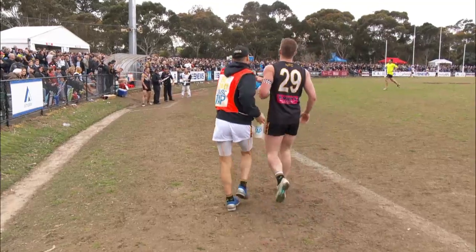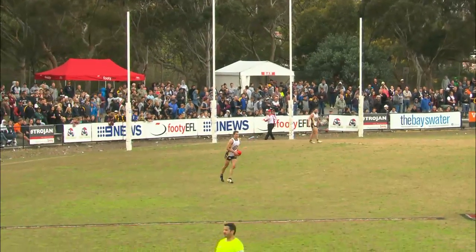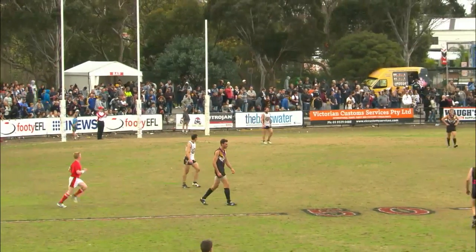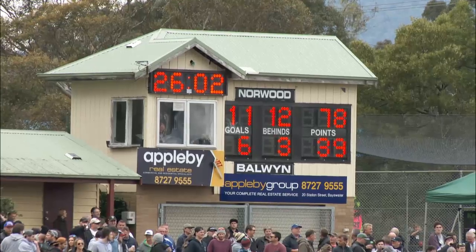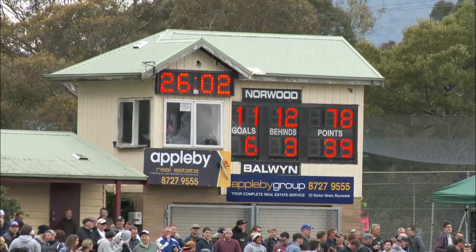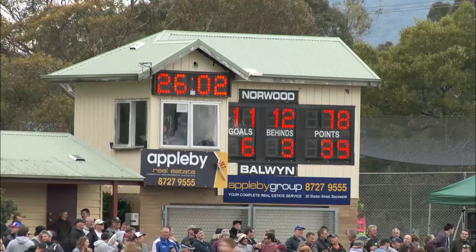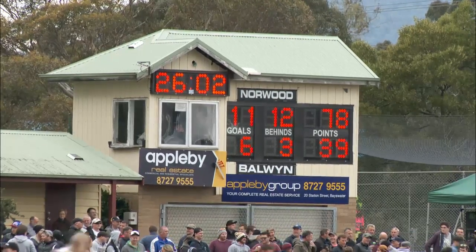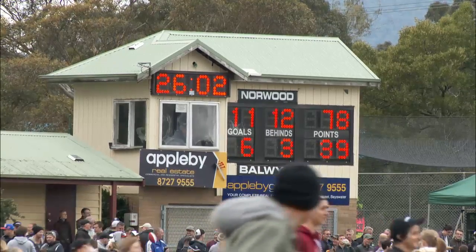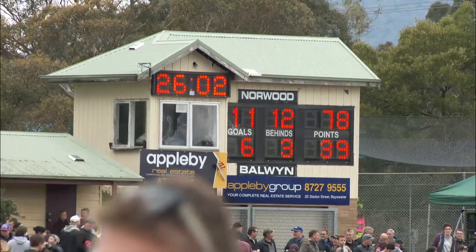11 goals 12, 78 plays 6-3-39 as Balwyn bring the ball back in, and it's three-quarter time out here at Bayswater Oval. It certainly is, and the Premiership quarter they call it, and the Premiership quarter it may just be for the Norwood Football Club. At three-quarter time in the Division 1 grand final, Norwood lead 11-12-78, Balwyn 6-3-39. We'll be back for the final term of the Eastern Football League season right here on AFL Game Day.